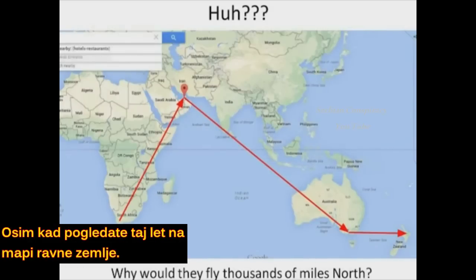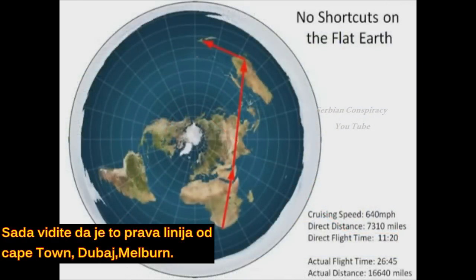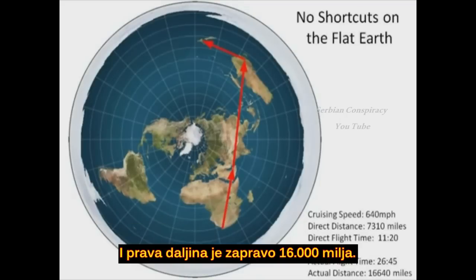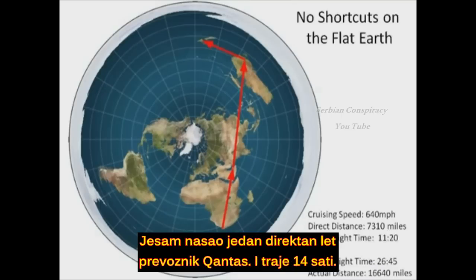Until, that is, you look at it on the Flat Earth model. Now you can see it's a straight line from Cape Town to Dubai to Melbourne. And the distance is more like 16,000 miles. So the total journey time of 37 hours is there to hide the fact that your actual flight time is 26 hours rather than 11 or 12.